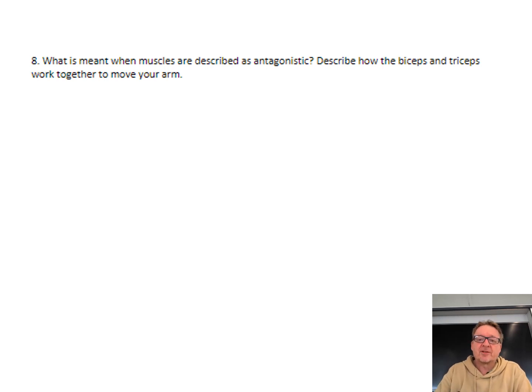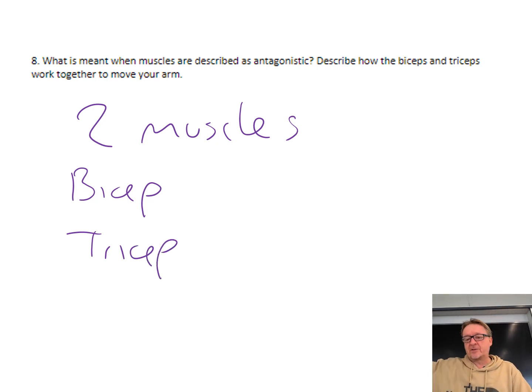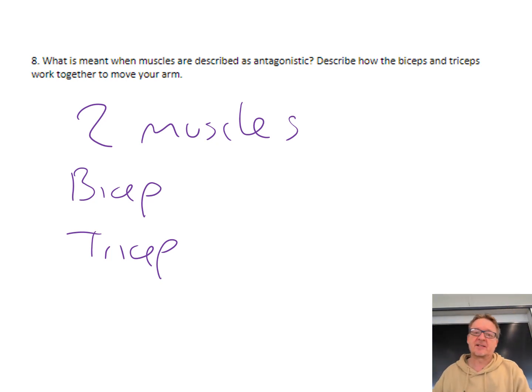What is meant when muscles are described as antagonistic? Describe how the biceps work in your arm. Antagonistic always means there are 2 muscles. Let's think about it now, the bicep, and you've got your tricep. You've got your arm up like that. This muscle, when it contracts, lifts my arm up. When it relaxes, it's this muscle here that's pulling it. So they're antagonistic. For me to lift my arm up, it's this one that contracts. For me to pull my arm down, it's this one that contracts. And they are then antagonistic muscles.